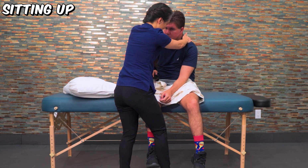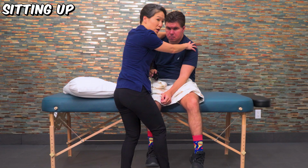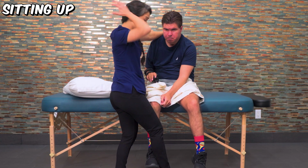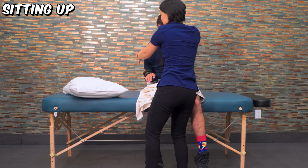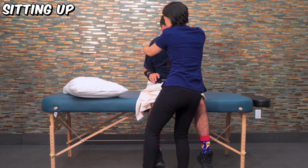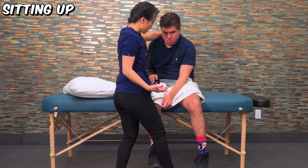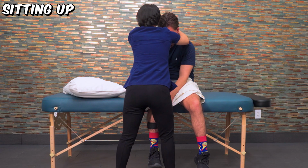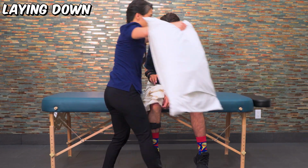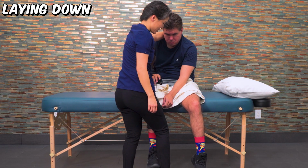Now, I always keep a hand on my patient in case their trunk flops. Notice that my hand is actually behind the shoulder blade, not the arm, or I will cause a shoulder dislocation in this joint. So I'm always behind and checking he's safe on the weaker side. Now I like to switch the pillow to the other side and practice both sides.